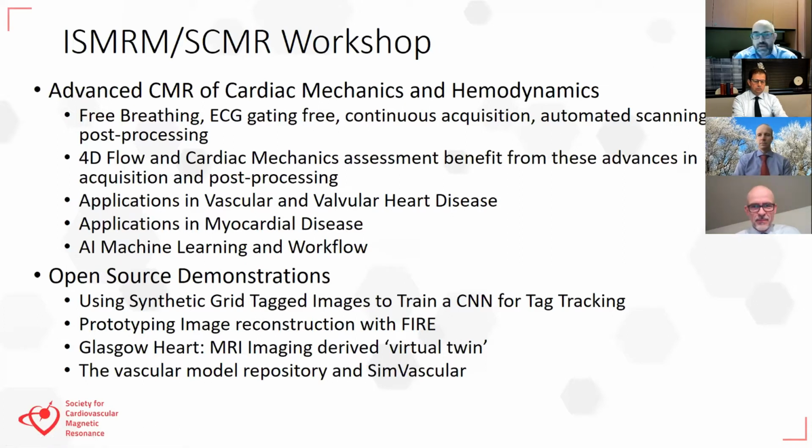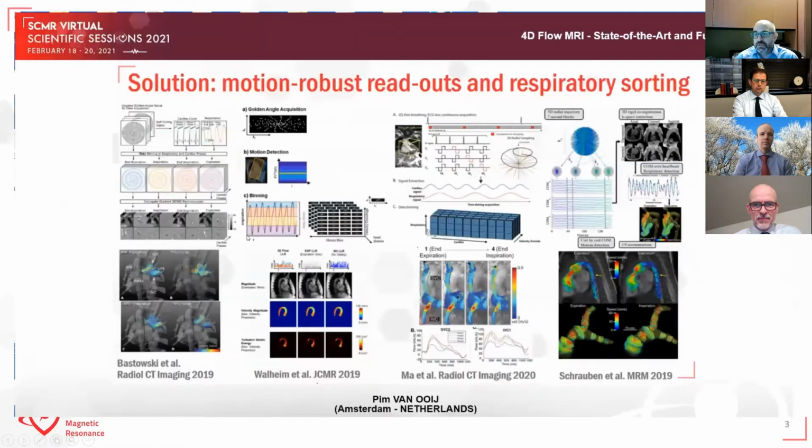Another highlight that I think it's also nice to go back and look at in all of the on-demand material is the open source demonstrations. These included using synthetic grids to train CNNs, prototyping image reconstruction directly on the scanner using a framework called FIRE, the Glasgow Heart, which provides a virtual twin, and then SimVascular, which allows you to do CFD simulations.